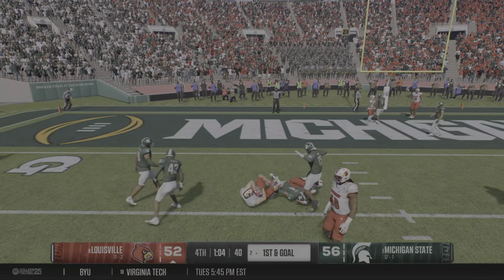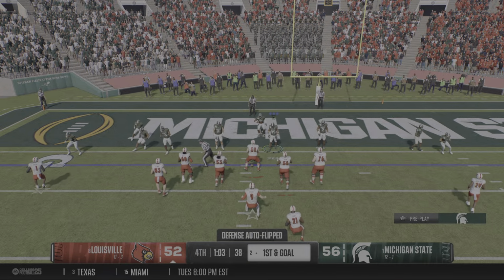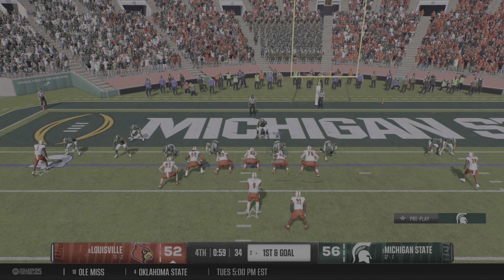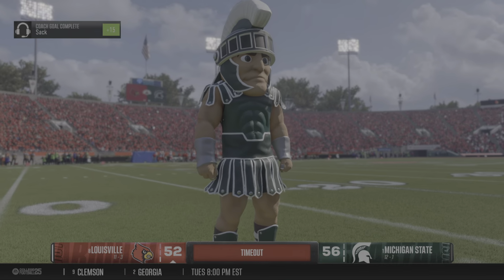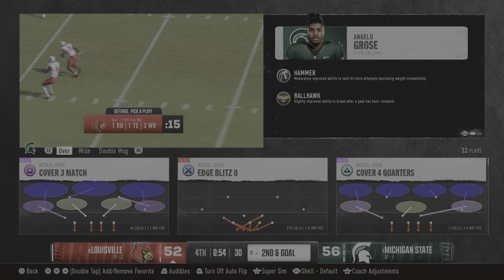He's got it right near the end zone. And they stop him just short. The defense really backed up now. It's first and goal. The Cardinals line it up with first and goal. Quarterback drops back. We're going to test the secondary. He'll be taken down. The defense rises up with the sack in a crucial moment.